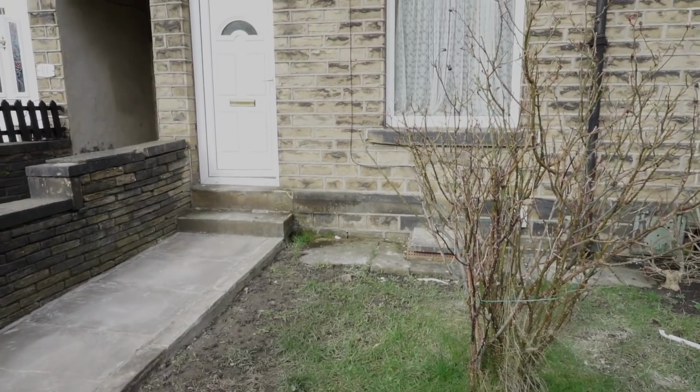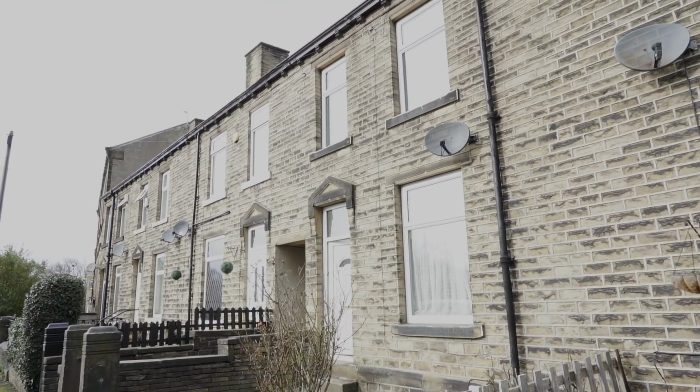Right now I'm standing outside a house that was bought for £60,000. Now, there's houses in the street that are selling for £100,000. How was it bought so cheap? Because it needs work doing on it. However, the work needed on it is actually very, very small. I'm going to show you around. This is a perfect example of a buy, refurbish, refinance property.